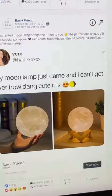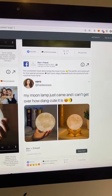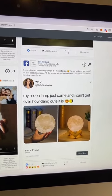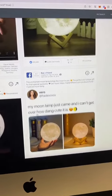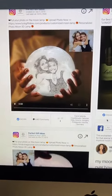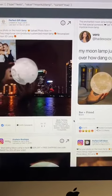And essentially all we need to do is recreate these ads and translate them into the language of the target country we're going after. Now in some cases you might be able to edit the creative itself and turn it into a different native language. However, in most cases you need to recreate the entire video and then translate it into your target market's language.